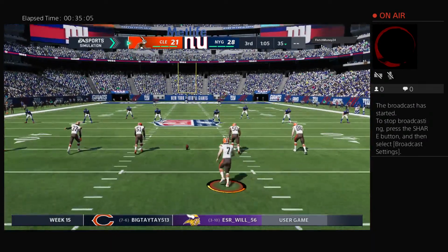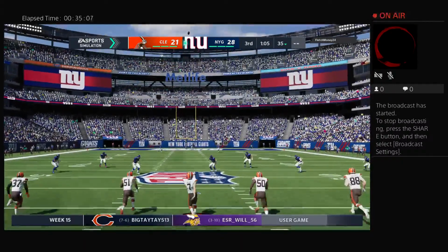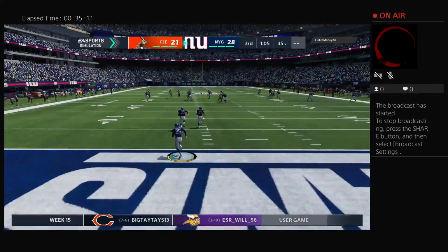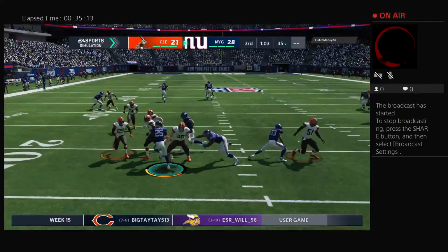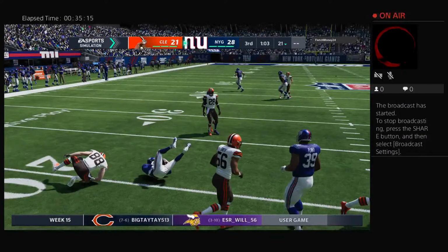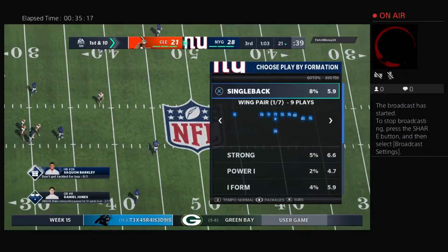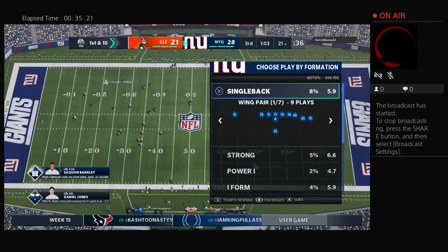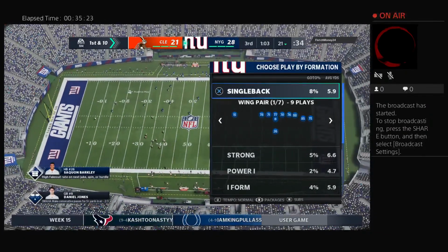This game back within a touchdown now as the kickoff's away. Taken about 7 yards deep. And tackled at the 21-yard line, so a net negative there of 4 yards. Take over 1st and 10 at their own 21-yard line.